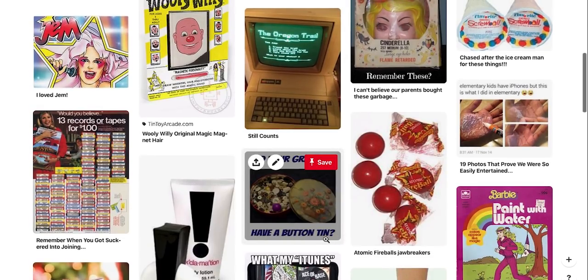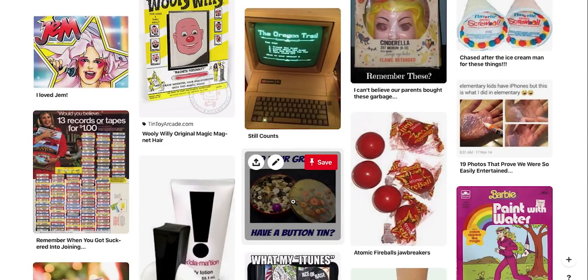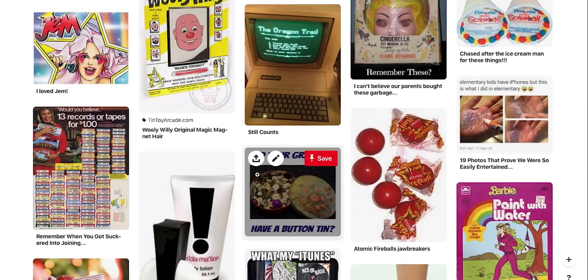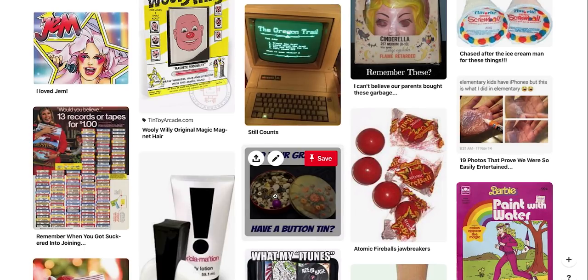And then it says, did your grandma have a button tin? Boy, did she ever. Now, she recently passed, and I inherited one of maybe 3 or 4 button tins. And I'll show you hers. It's nowhere near as cool as the one I remember growing up, which was fuller like this. I've actually added my buttons to my grandmother's tin.